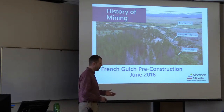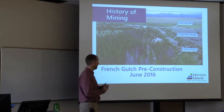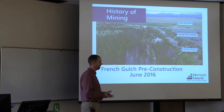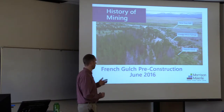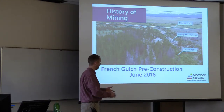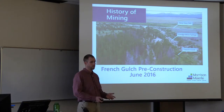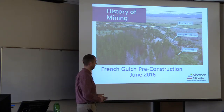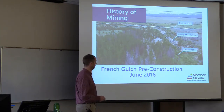But as I'll describe, when you look at the fluvial context, the pattern of the stream, the profile, habitat complexity, it just wasn't there. From a quick zoomed-in view, if you're standing on the stream, it wasn't apparent that it was degraded. But when you looked at a valley landscape scale, it became very obvious that there were some impairments.